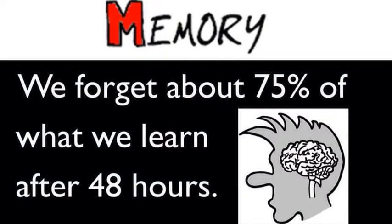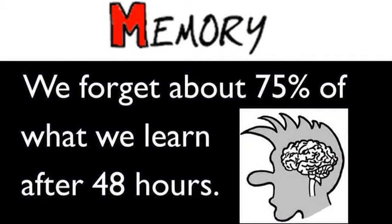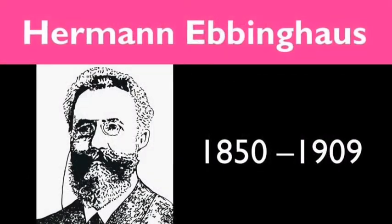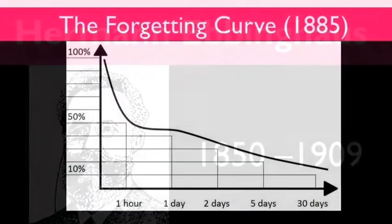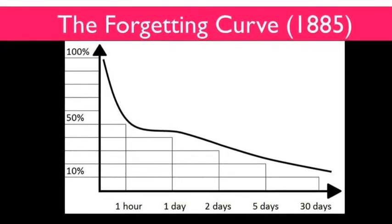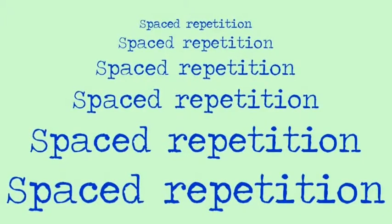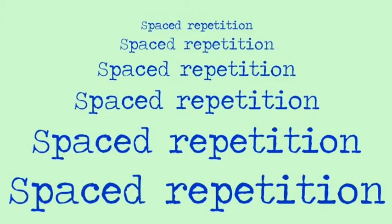Memory is at the heart of all learning, but its role in language learning is often overlooked. We actually forget 75% of what we learn after 48 hours. Now this isn't new information that I've just discovered. It was the 19th century German psychologist Hermann Ebbinghaus who studied the way we forget things over time, and his research showed that the best way to combat this was spaced repetition. For example, if you cover something in class in week 1, repeat it in week 3, again in week 5 and so on, there's a good chance that the information will be remembered.